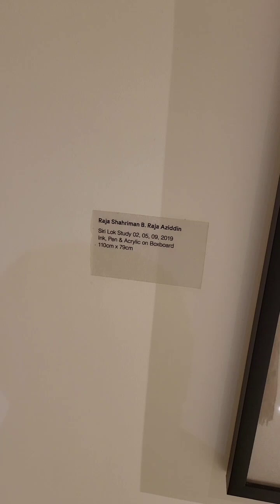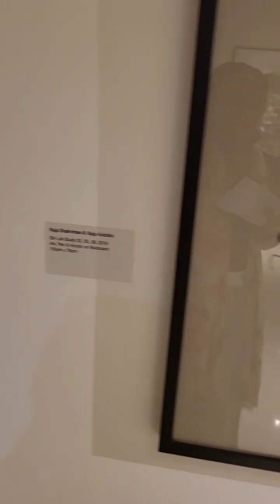I don't want nightmares. Then this is titled Cyrilloc Study number 2, number 5, and number 9, done in 2019. It's ink, pen, and acrylic on book board, 110 centimeters by 79 centimeters. It's done by Raja Sahir Rahman B. Raja Aziddin.